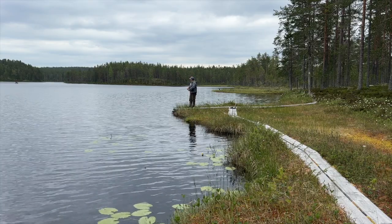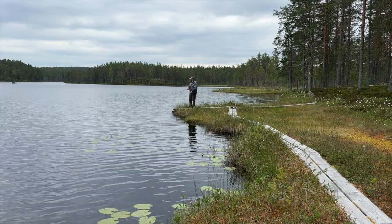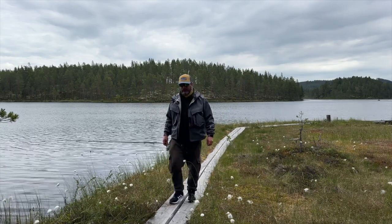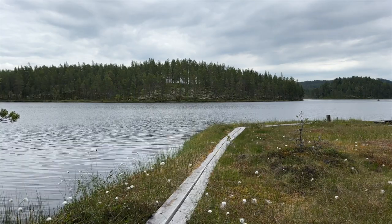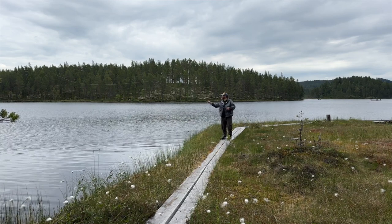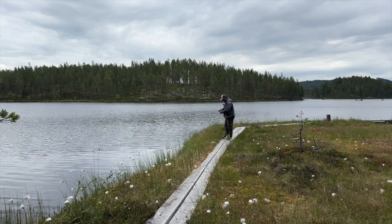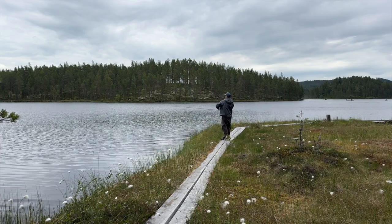It's been raining quite a lot the past days, so I've not been able to film that much when fishing. They just landed the fish there in the boat. We got stuck here. So just over here, my clouds from yesterday.